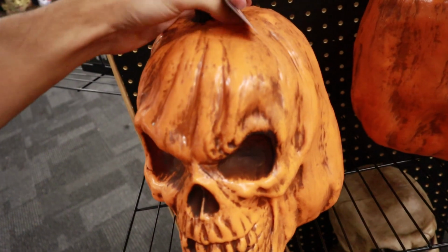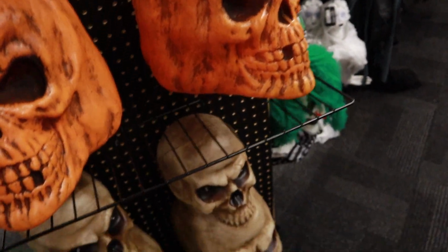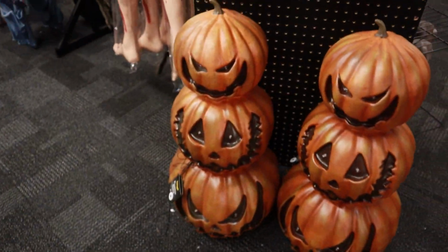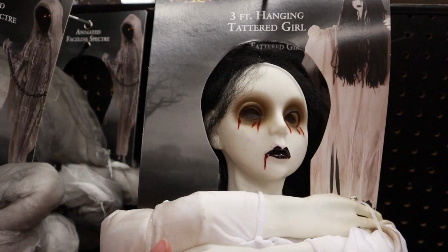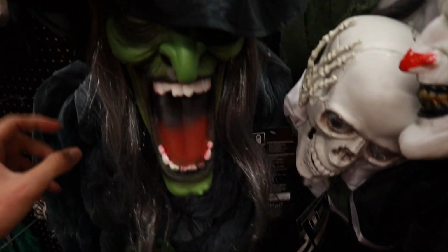That's actually really cool. How much is this? $20? I mean, it's kind of tiny, but it's actually really cool. Got the skull stack, definitely not from Home Depot. The pumpkin stack, definitely not from Home Depot. We got this 3-foot hanging tattered girl. And then we have faceless specter. And we have the hanging witch. She actually looks pretty cool.